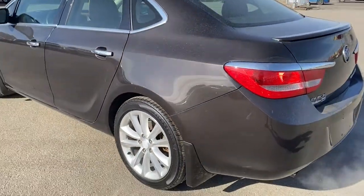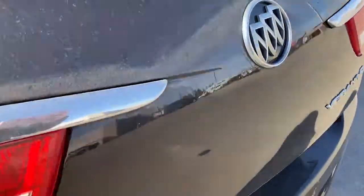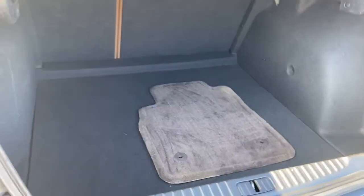At the back, we've got the power trunk. I'm going to use the key fob here, hold that button down to pop it open. And in the back, we've got a spacious trunk.